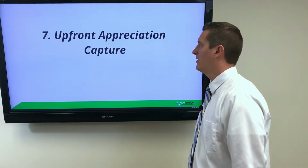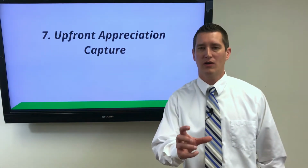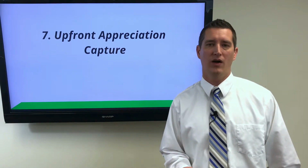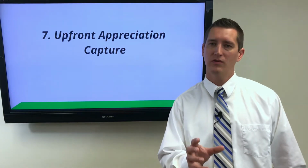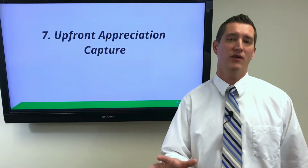And number 7, upfront appreciation capture. Like I was mentioning earlier, oftentimes the homes are sold for more than market value. We've seen properties that are valued at $220,000 selling for $250,000 or $275,000.